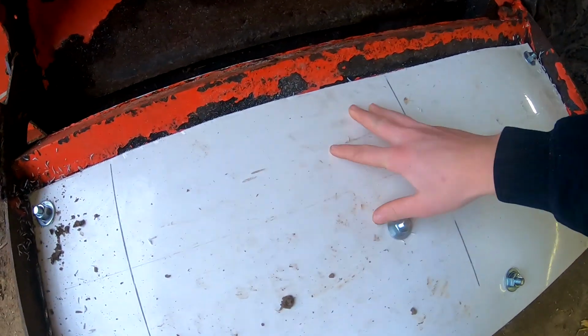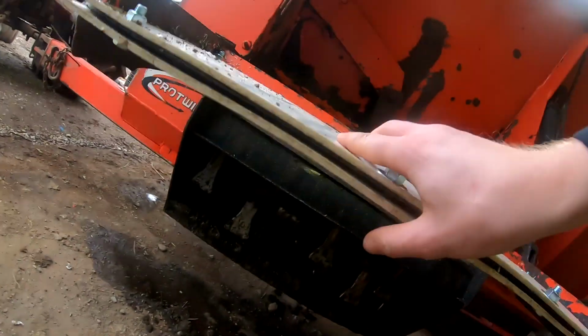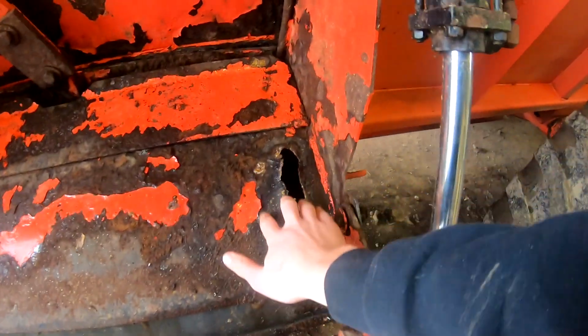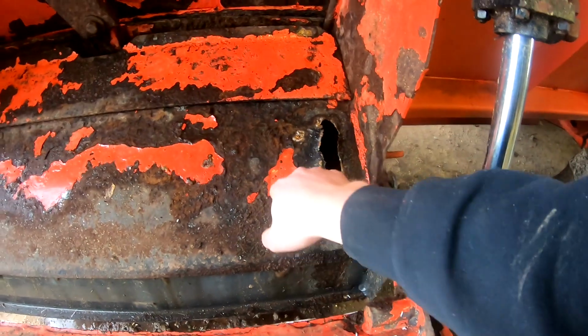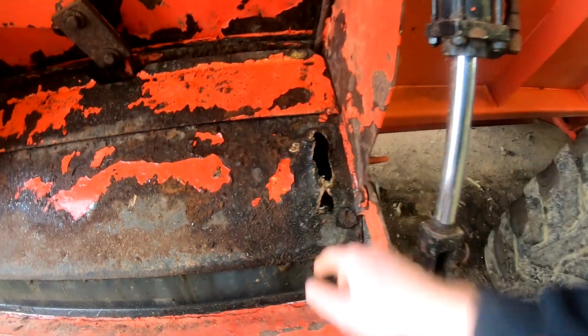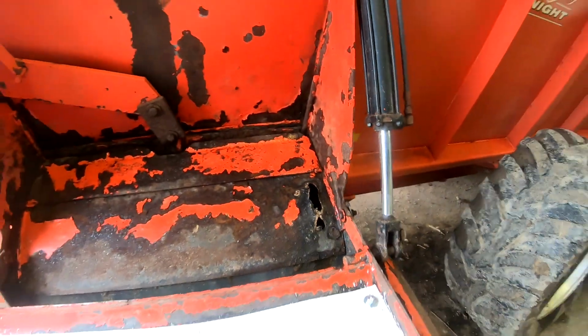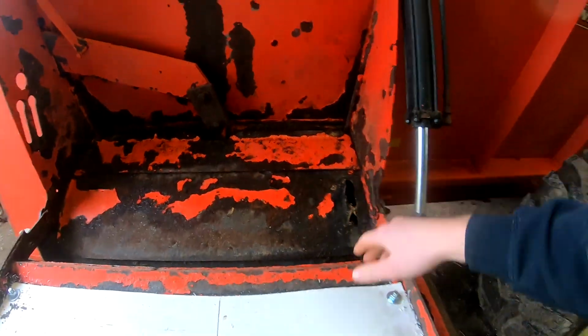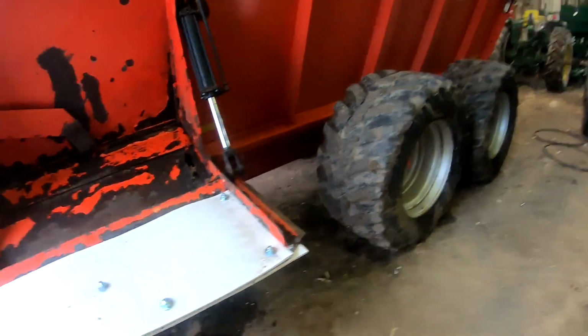Was rusted through right here. Put a sheet on each side. So maybe later in the winter, might get to this. Come up with something to do with this here hole. Probably do a similar thing, but not really much to work with there. But we might do it later in the week, just depending on where we're at.